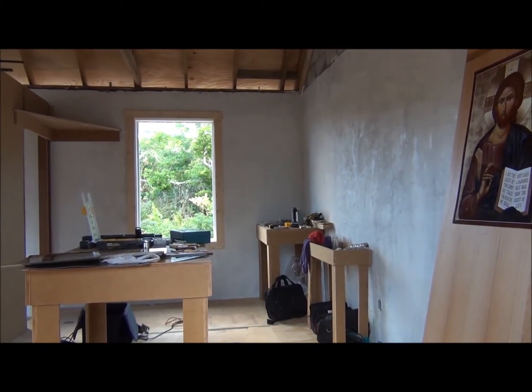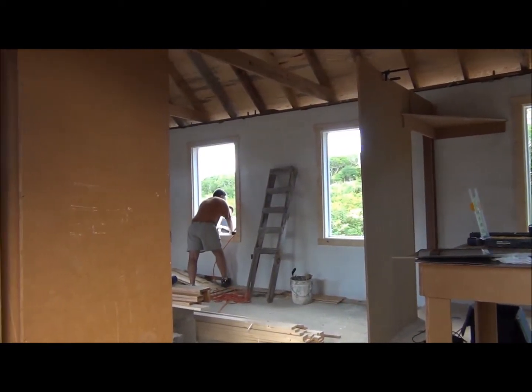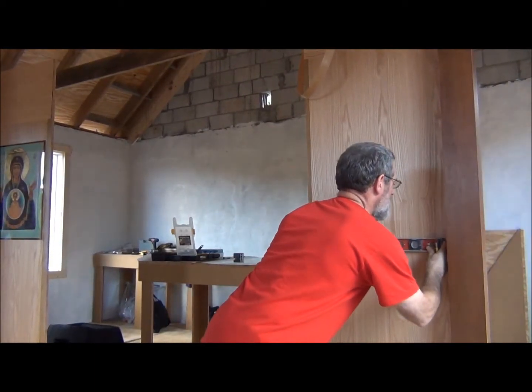One of the most important elements of an Orthodox church is its altar. After nearly a week's worth of work, the floor of the altar is constructed, and the iconostasis, or icon wall, begins to take form.